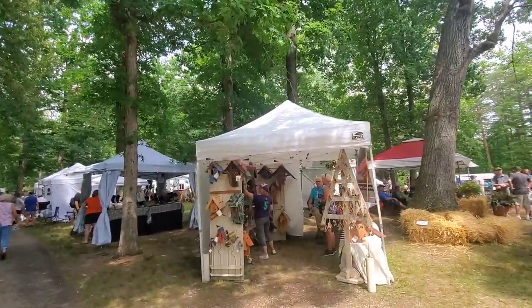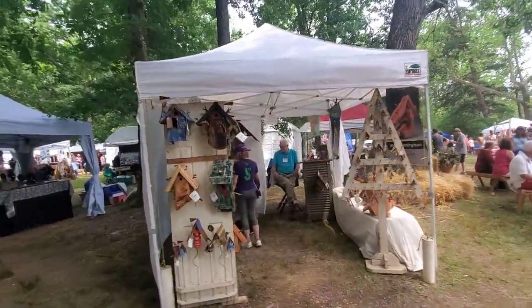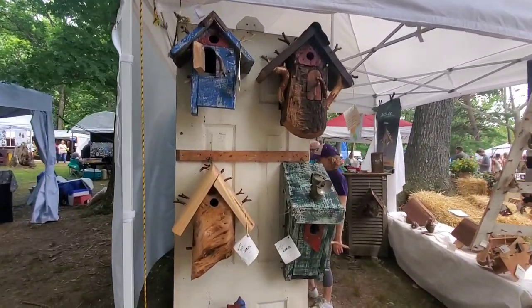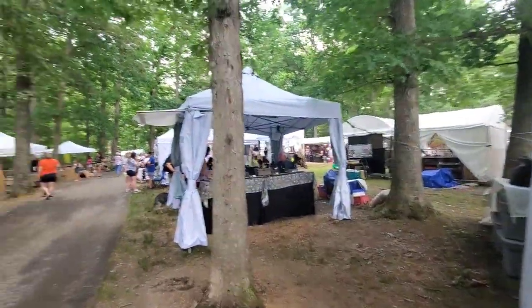We came by yesterday for just a little while, just to kind of scout it out, but we do want to show you some of the tents. So this first guy has a lot of woodworking. You can see all the bird houses. And of course he has Christmas ornaments and things like that. It's good and shady through here.